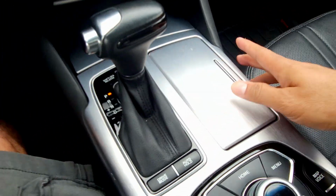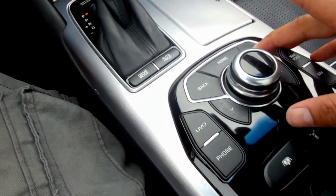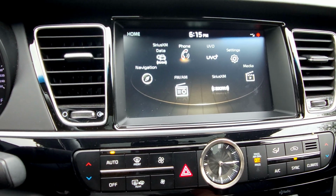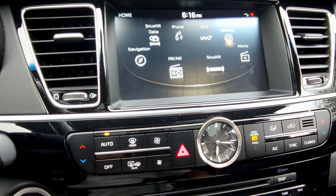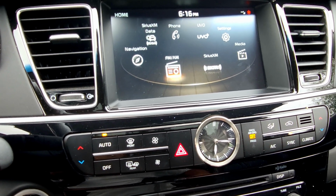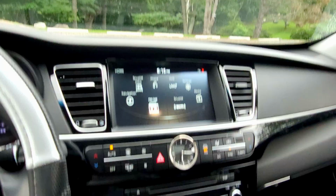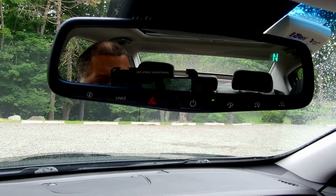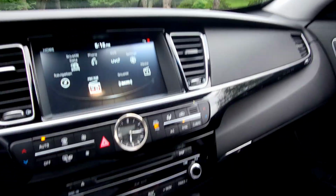Cup holders right here. This is your infotainment control system. You got home, back, and menu. If you press menu, you get the little sub menu there. This is Kia's UVO infotainment system, and it's very similar to the Genesis sibling. You do have a power rear sunshade, which, as you can see, goes up, and I'm putting it down, and there it goes, just like a traditional luxury car. So again, this is not your traditional Kia.